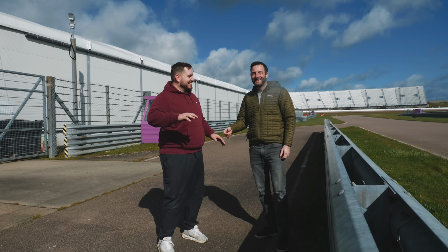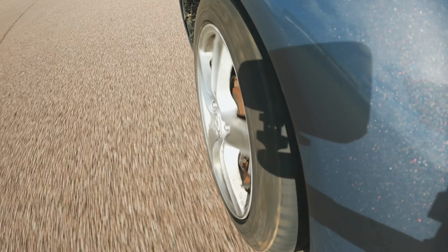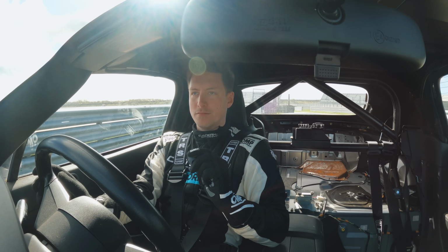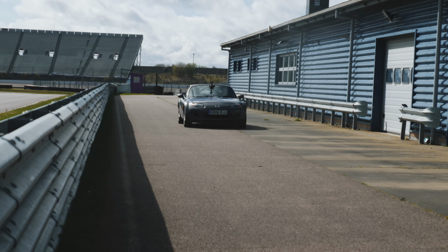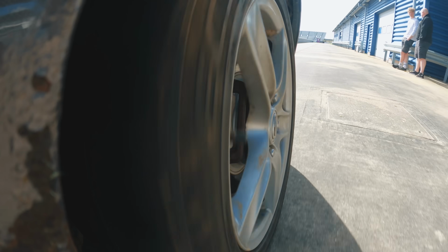What is he doing? Still a bit of body roll. It's not ridiculously stiff over the curb or firm. I don't think it was that good. My guess now was that that was middle. The damping was good. It was okay over the curbs. I had a good idea where they might fit in my order, but I wasn't going to give the other two anything to go on.